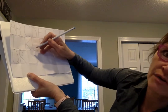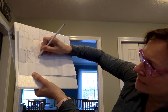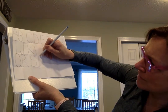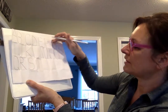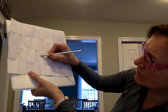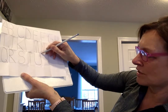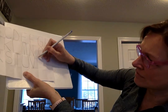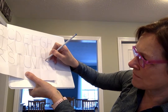S, this is a very hard letter. Remember, you're going to start like a C, make a little C, and then a backward C. T, center starter, big line down, and remember the T only has a little hat. U, it's a corner starter, start at the corner, go curve around, and come back up. V is also a corner starter, go down in a diagonal line and back up. W, you gotta fit it in here, start at the corner, diagonal, diagonal, diagonal, straight back up.